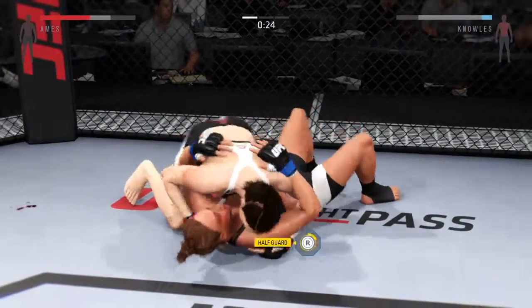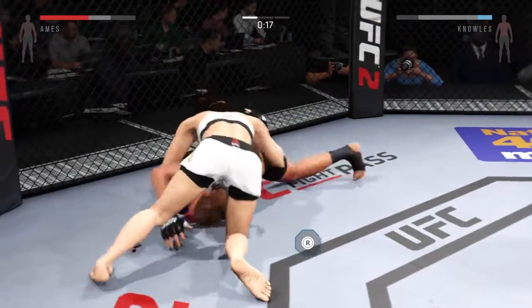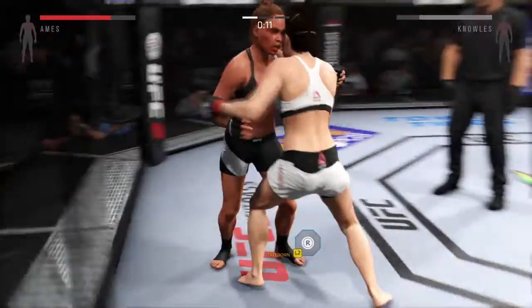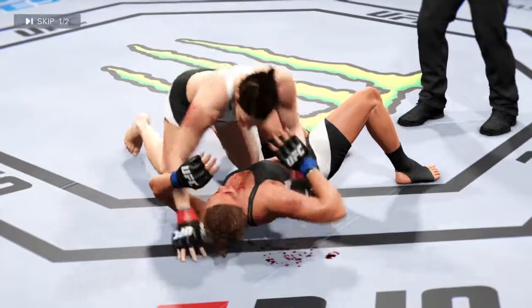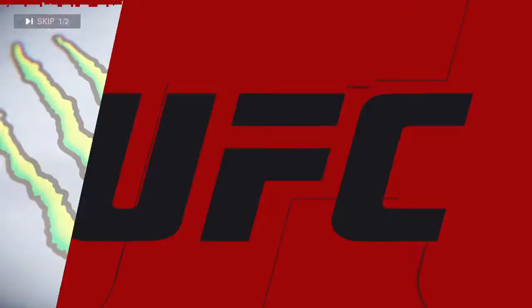Solid takedown. She moves into north-south. And they clinch here. And Joe, there's another nice takedown. Outstanding job with the takedown. Round one comes to an end. Incredible.